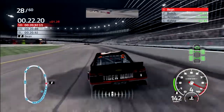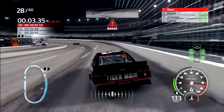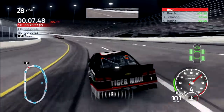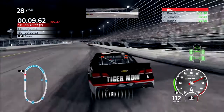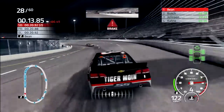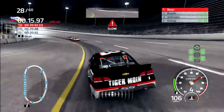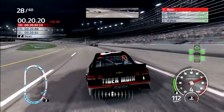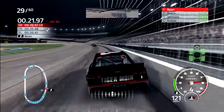Are you having fun out there? This is actually pretty fair, as I would say. I wouldn't say I'm having fun. The most fun I've had in this game so far has been at Texas, where the AI was just extremely competitive. Oh, boy.